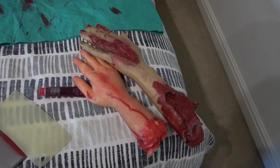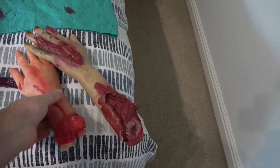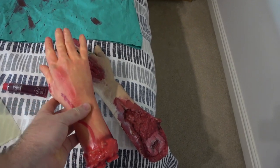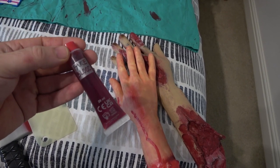And I have two of my prop hands. This one here I painted up a little bit. These are made out of sponge. This one here is made out of a mixture of sponge and like a thin plastic. And this here is the fake blood that I'll be using on my arms and my face.